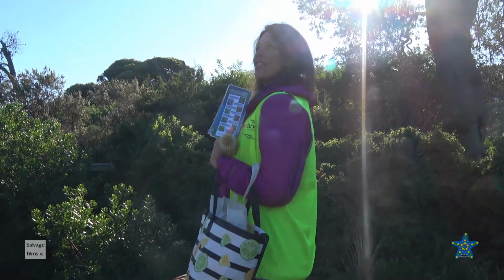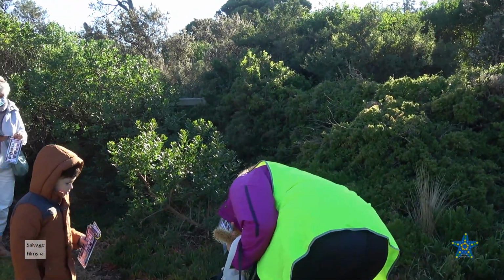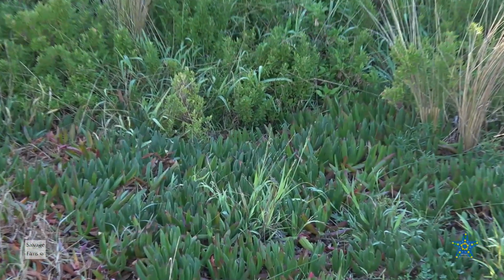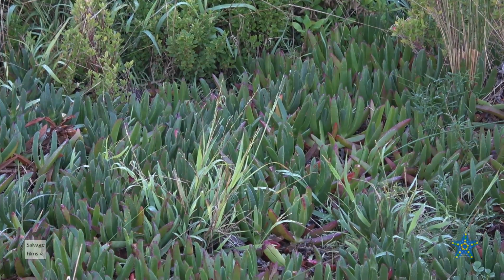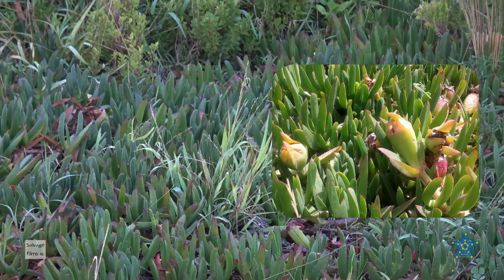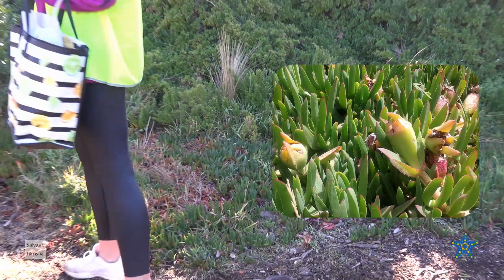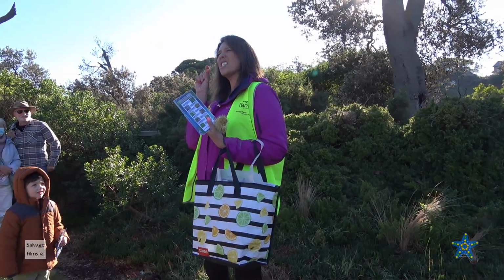Just making sure everyone's nice and close. So this one down here is known as pig face, which I'm sure everyone's probably seen while they've been around the area. And it has 3 uses. First, if you were really dehydrated and really thirsty, you could chew it up and get the moisture. The leaves are also fibre as well. So very tasty. And when it normally has a flower, which we don't have at the moment, there's a little fruit underneath which tastes like a fig.